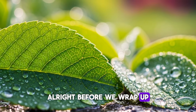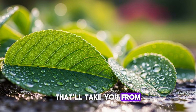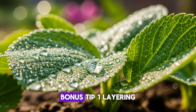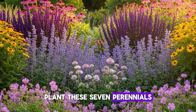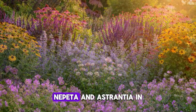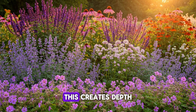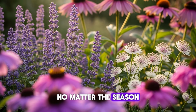All right, before we wrap up, I promised you a bonus, and here it is. This is the information that'll take you from just having these plants to actually creating a garden that looks professionally designed. Bonus tip 1, layering your bloomers. Plant these 7 perennials in layers by height. Put Rozanne and Patricia at the front, Nepeta and Astrantia in the middle, then Caradonna, Echinacea, and helenium at the back. This creates depth and means you'll always have flowers at eye level no matter the season.